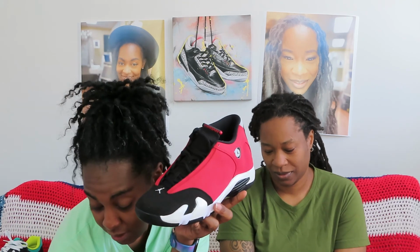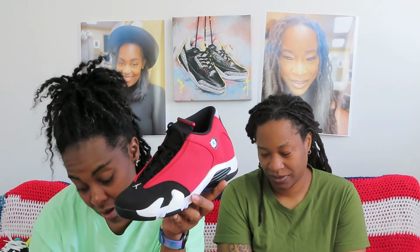They're comfortable. These are like a kick around sneaker. Very comfortable shoe, with Adidas Boost in there. Then I have my 14s. What are the names of these? What do they call these things? Gym red. No, the Ferrari ones are the yellow ones. Oh, okay. Yeah, these are gym red.